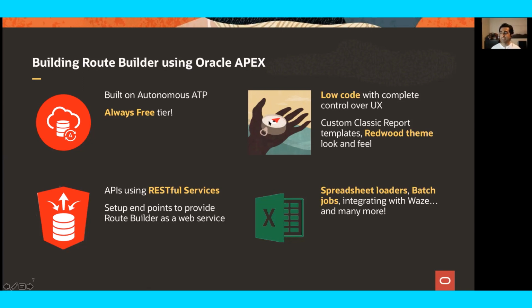The second key highlight for me was that Apex, even though it is a low-code platform, provides a lot of flexibility. The other low-code platforms that I've tried give you drag and drop options and components, and if I want to build something, I have to use those components. But if I wanted to do something fancier that is not supported by those components, my hands are kind of tied. I'm limited to using only what they offer me.